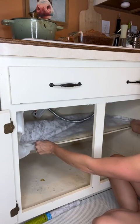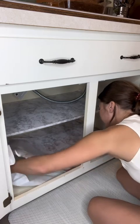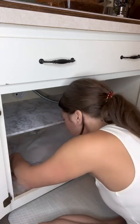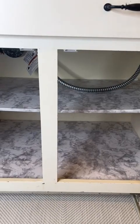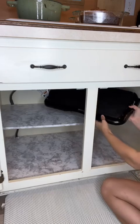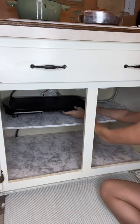This project was a lot more work than I bargained for. And anyone who has ever dealt with sticky shelf liner knows it's a giant pain. This stuff is really hard to work with, but in the end, it's usually worth it. I was really happy with the way that this came out, and it definitely is a band-aid over the real problem, but for now, it looks so much better.